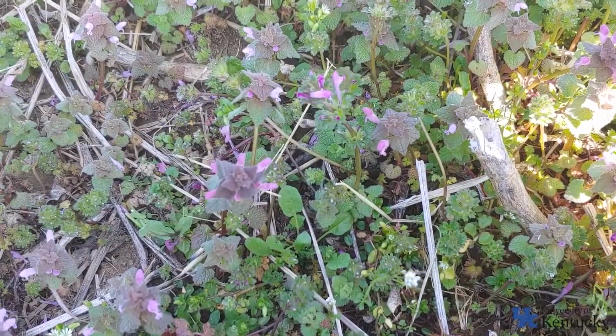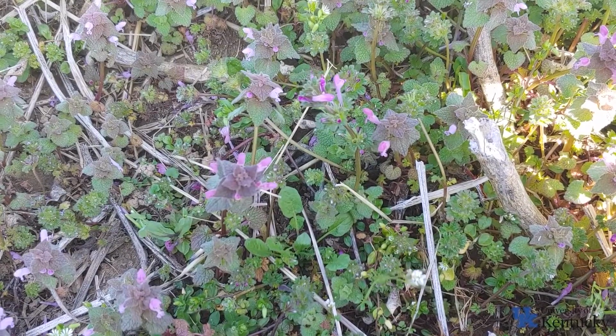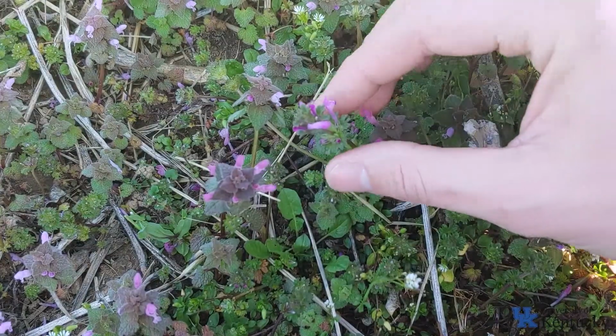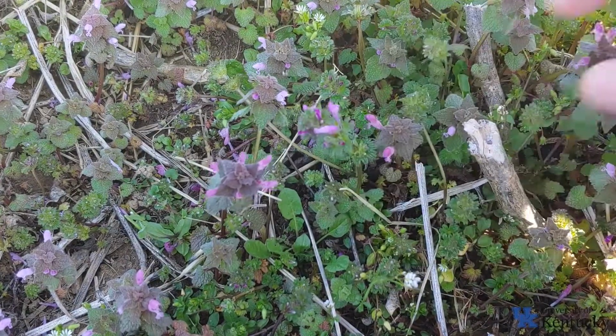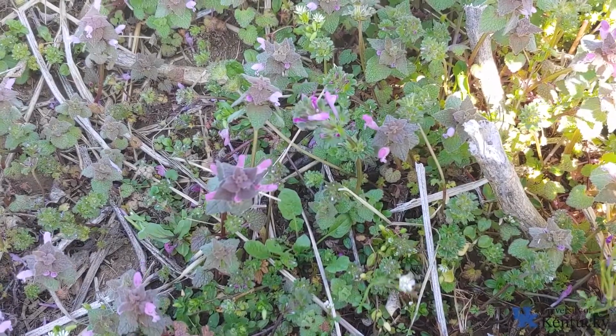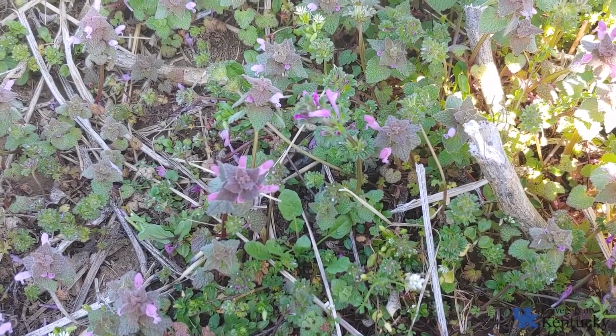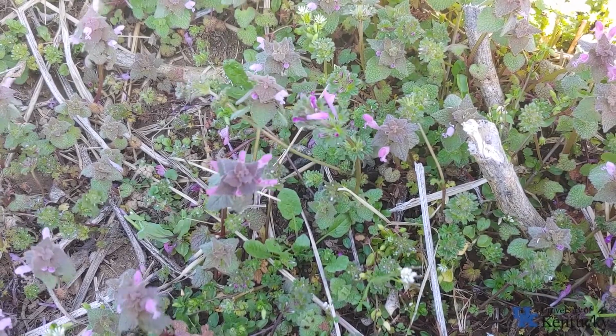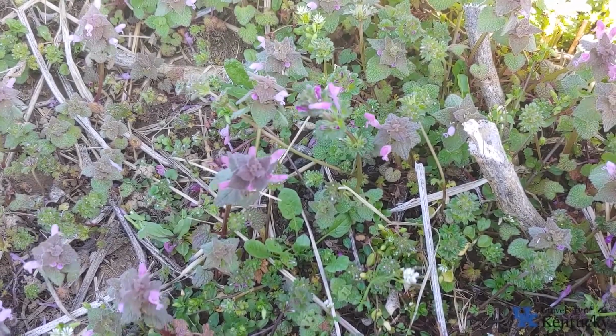Okay, everybody. This week's weeds in our weekly Weed Watch are going to be purple deadnettle and henbit. These two often get clumped together, maybe a little unfairly, mainly because they're both winter annuals and they both produce purple flowers about the same time. But the reality is they are two individual, unique species.